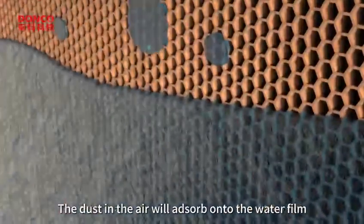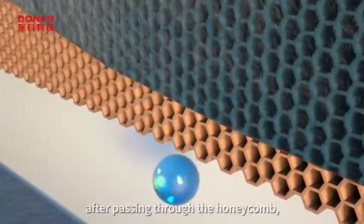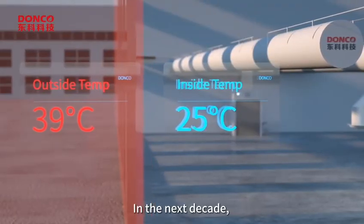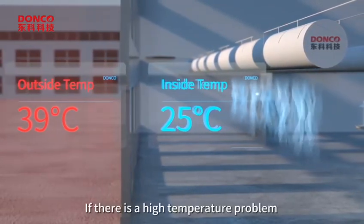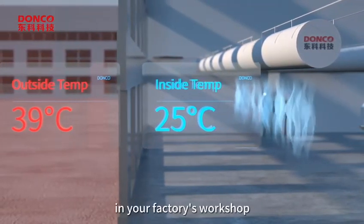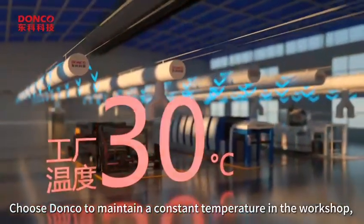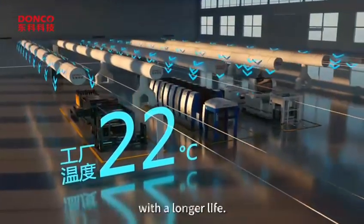The dust in the air will adsorb onto the water film after passing through the honeycomb, being taken to the sink below for sedimentation. In the next decade, high-temperature weather will become more frequent. If there is a high-temperature problem in your factory's workshop, choose Donco to maintain a constant temperature in the workshop, making the machine operate more efficiently and healthily, with a longer life.